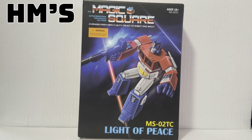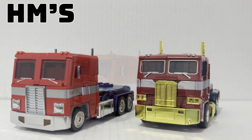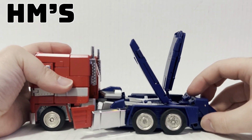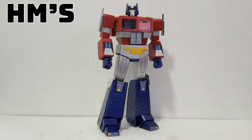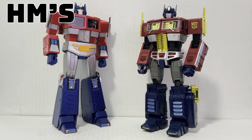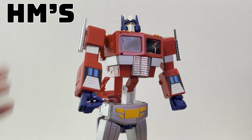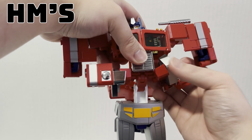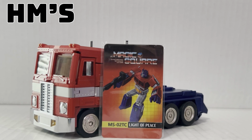MS02 TC Light of Peace, so the Toy Color version of Light of Peace, really, really good. It's just, for me, sometimes when you're handling a third-party figure, you don't want to break something, and when I'm transforming this guy, it feels like I'm going to end up breaking something, even though I'm being as careful as possible. Even though I really like it, it's a great representation of Optimus Prime, and certainly a budget-friendly version of Masterpiece 44 Optimus Prime. I still can't escape that third-party feeling when I'm transforming it. Some parts of it feel really scary to transform, because I don't want to break it, but it feels like it's going to break.